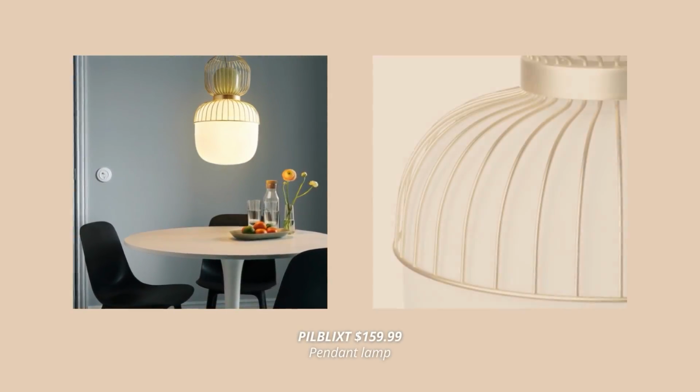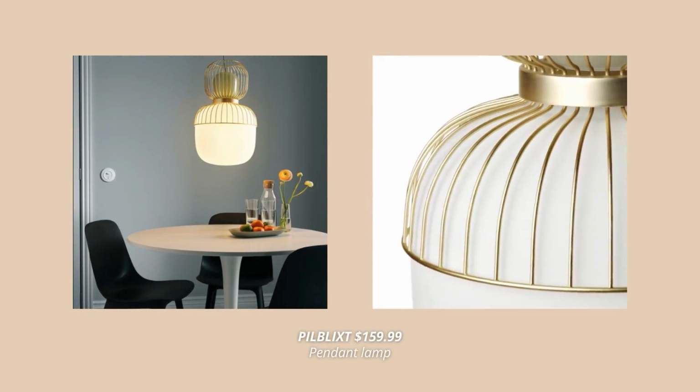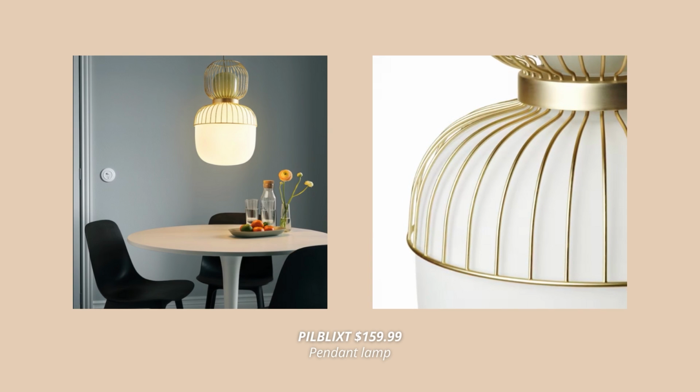This pendant lamp is another new product for 2023. This one's perfect for a dining room. It spreads the softest light, and the combination of glass and metal makes it a perfectly timeless piece.